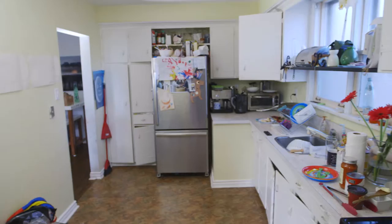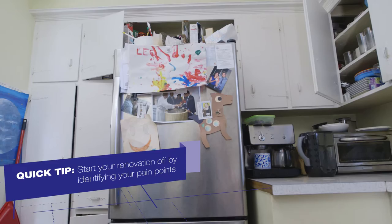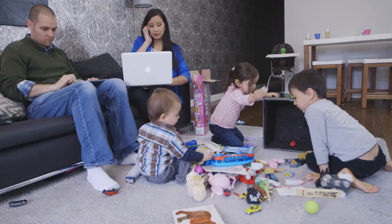In today's episode, I'm going to take you through my kitchen and my living room. In the kitchen and living room, the major problem is storage. We simply don't have enough of it. So I've got to increase the storage while making it look really sleek and really polished and giving our family the ample space that it really needs.